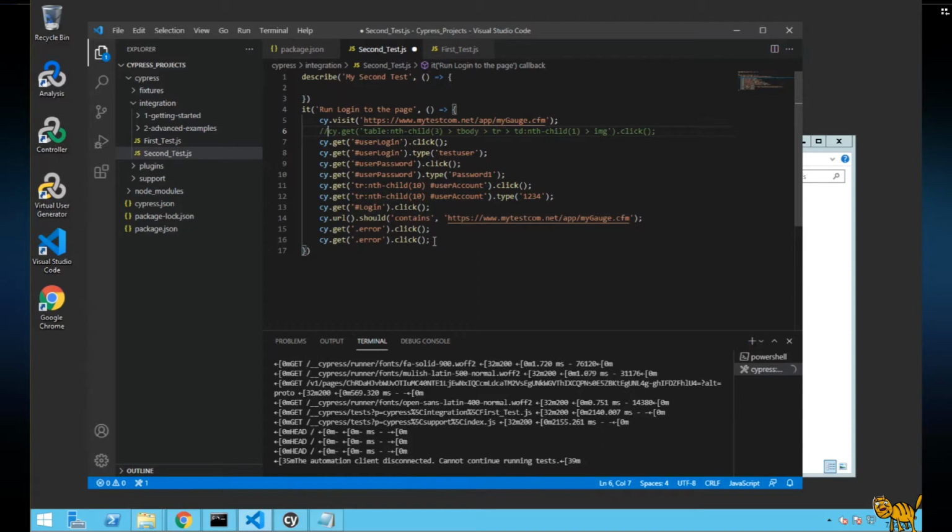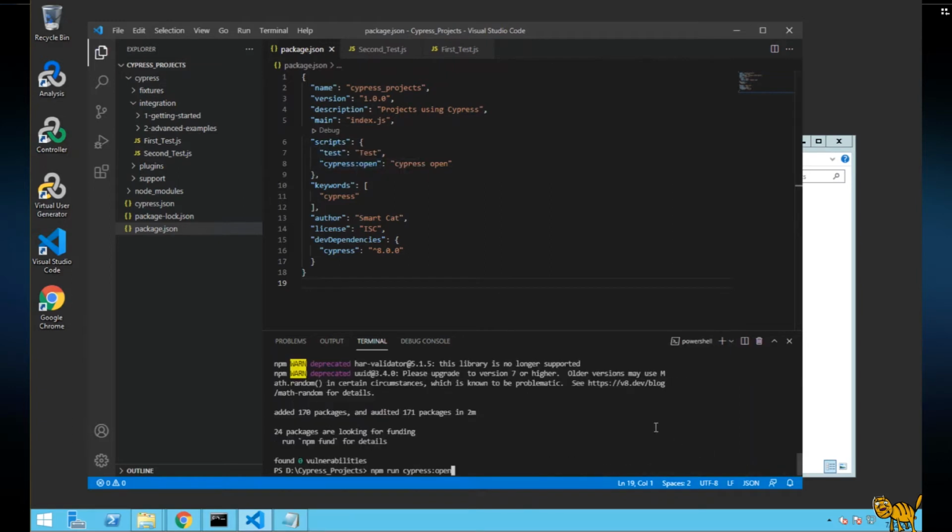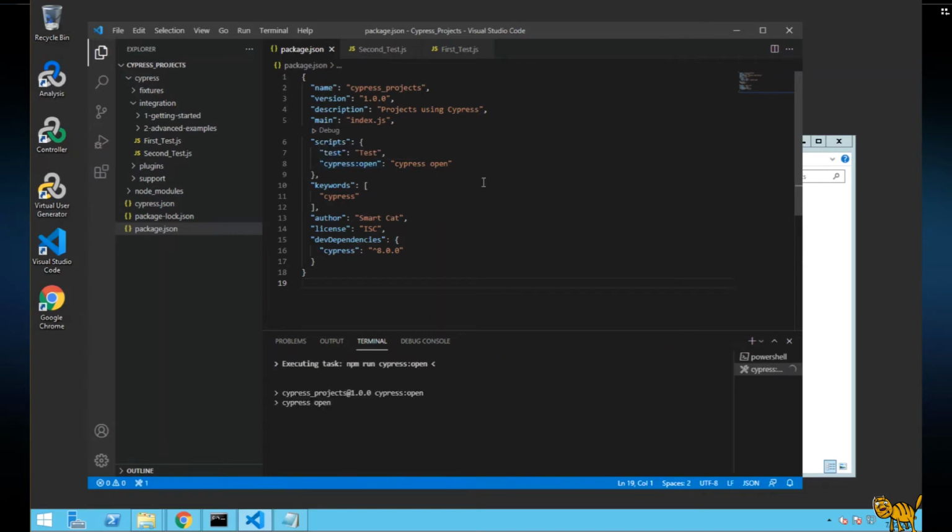We don't need to do second click. Just clean it up a little bit. So I think this is it. So Control S, I'm gonna save it. Go to package.json and just run the script and see. Right, let's do run script. All right.